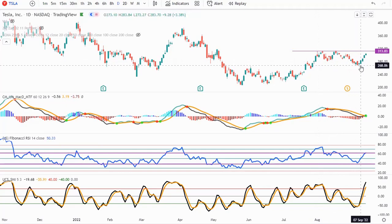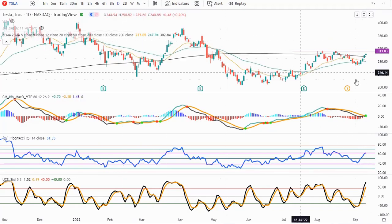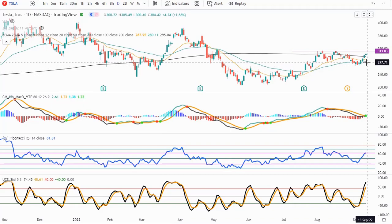Support obviously is this low, so we don't want to see it fall below this low, but before that the moving averages would come into play. Again, the 20 and 50 moving averages are moving higher, and they're heading towards the 200-day moving average. If it's able to close above the 200-day moving average, that would be a bullish cross. So we'll have to see how things play out in coming sessions.